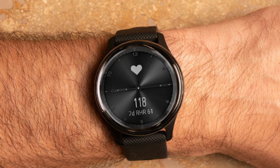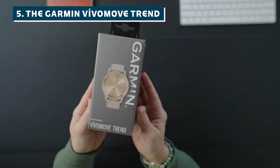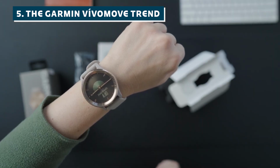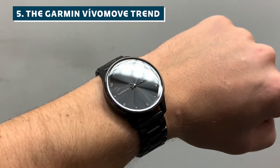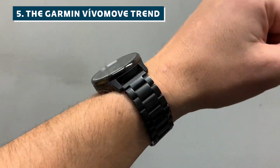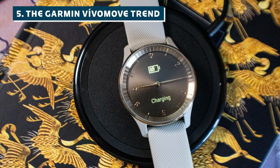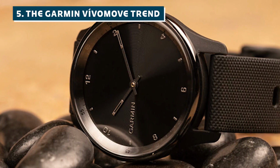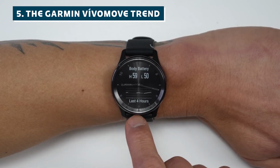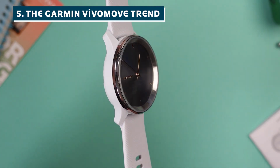Kicking off our countdown at number 5, we've got the Garmin Vivomove Trend. This watch is for those who want the smarts of a Garmin, but don't want to look like they're about to run a marathon 24/7. It's the perfect blend of classic style and modern tech. The Vivomove Trend is rocking a hybrid design that's going to make your friends jealous.